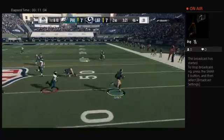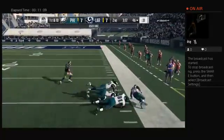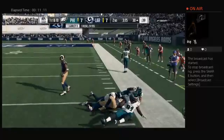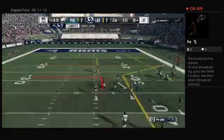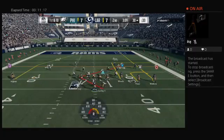They'll run it now out of the gun. And some room to work. Finding room inside the 40. And they'll get him to the ground, but he got all the way down to the 30-yard line. Good yardage as he rumbles for 24 and a first.